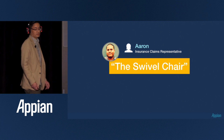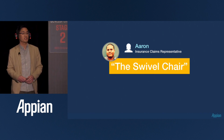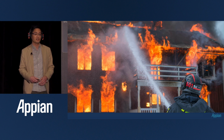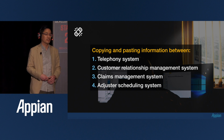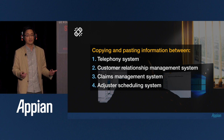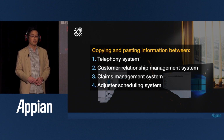So we're calling our first story the swivel chair. We're talking about Aaron, who is an insurance claims representative. So when a homeowner suffers a loss like fire or wind or hail damage, they call Aaron up to start the claims process. His current IT system is pretty terrible. We call it a swivel chair experience because he's got 4 different applications, 4 different windows across different monitors. He's got to move back and forth and copy and paste information across these different apps.